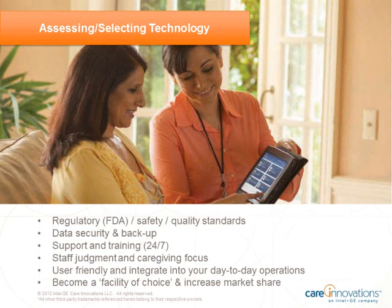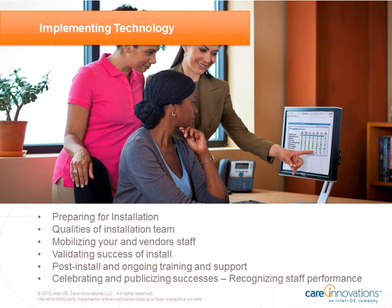Does the provider offer initial and ongoing training and support for our technical, clinical, and caregiving staff? Remember, most of us are 24/7 operations. Will the technology be responsive to evolving needs? Will the company help us manage the institutional change that's necessary? Will it enable us to create a facility of choice and enhance our market share? Ideally, technology should support rather than supplant staff judgment, and caregiving focus should be user-friendly and responsive to staff needs, and solve problems rather than create new ones.